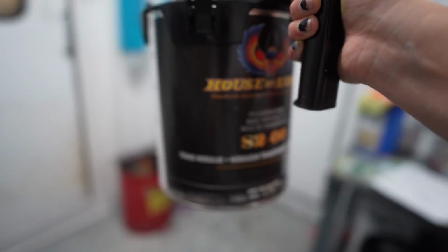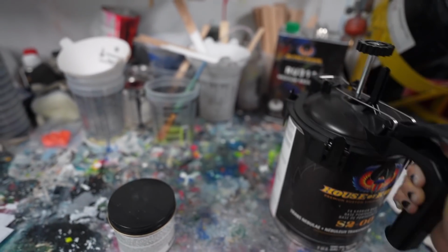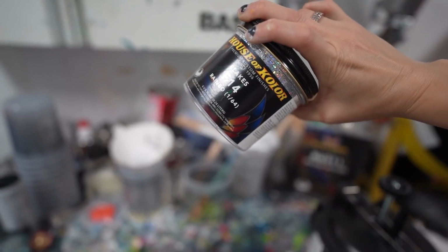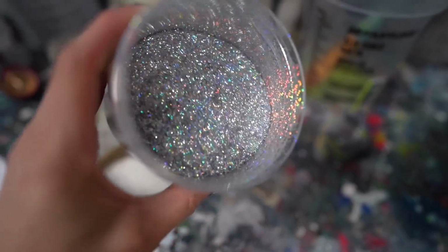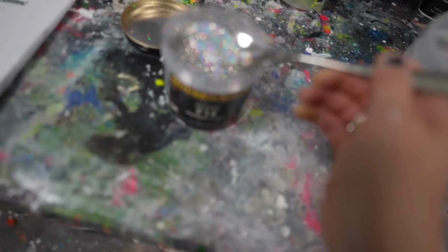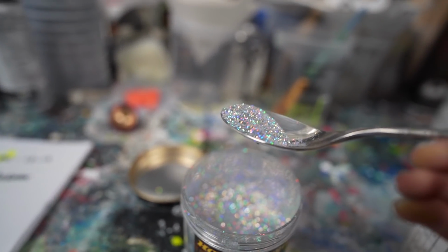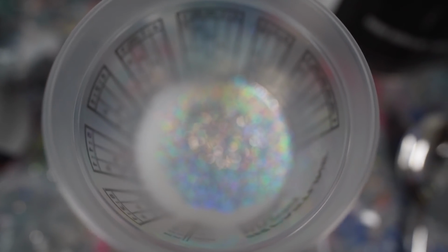So this is what we're gonna be using, and for every quart of this, you add about 1 to 2 tablespoons of your flake. Are you ready for it? Ooh. Does that look like a tablespoon? Yeah. Send it? Send it. Very accurate measuring here. I feel like that's close enough.